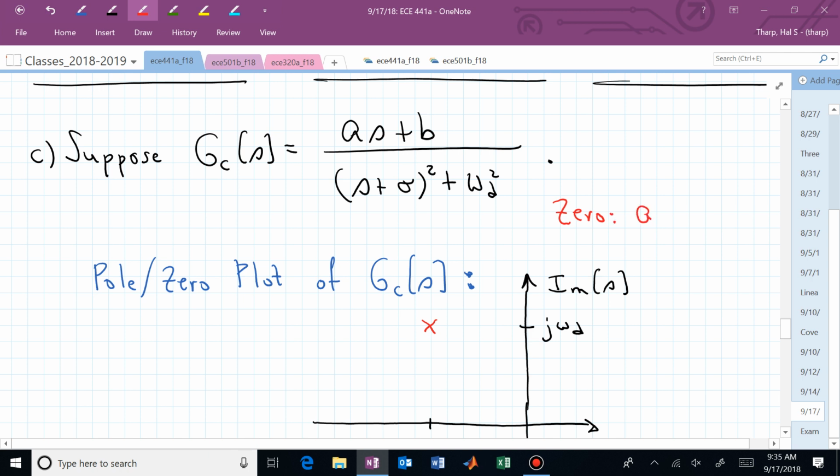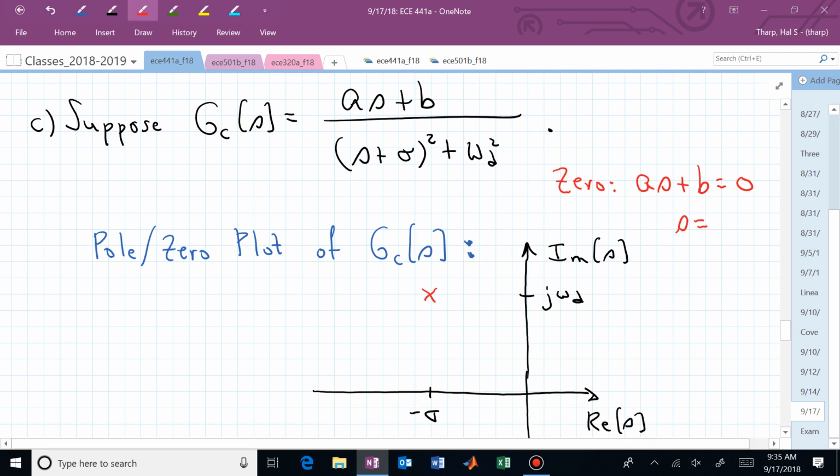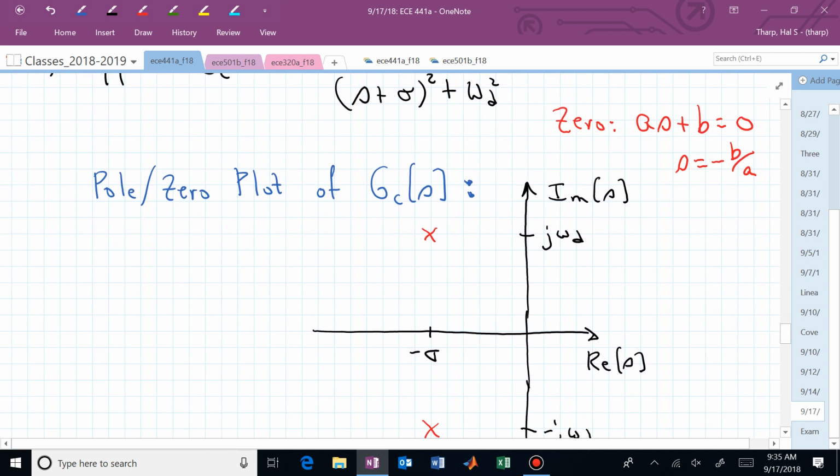We can find the zero by solving for the value of s that causes the numerator to vanish. We set that numerator equal to 0, and that will determine our zeros. In this case, it's obviously going to depend on the a's and the b's. So whatever that is, that's now where our zero is located. We have a real zero.